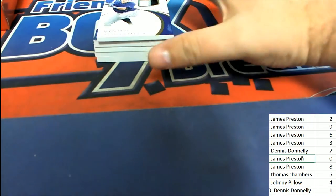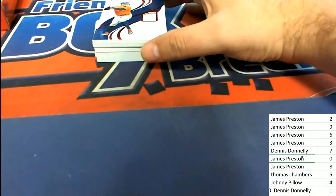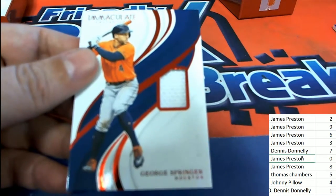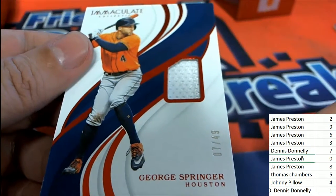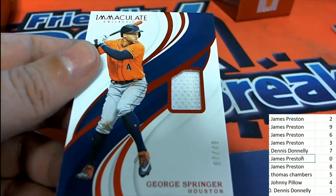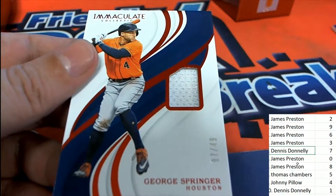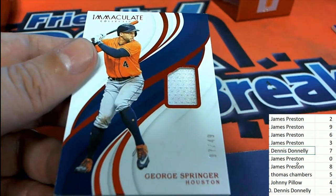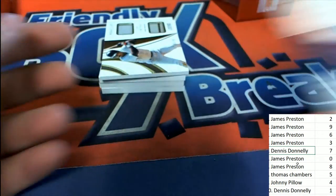Next up in the rip is going to be a George Springer, seven of 49. So the number here is 7. Dennis D., way to go, Dennis. Seven of 49. Springer comes out in Immaculate.